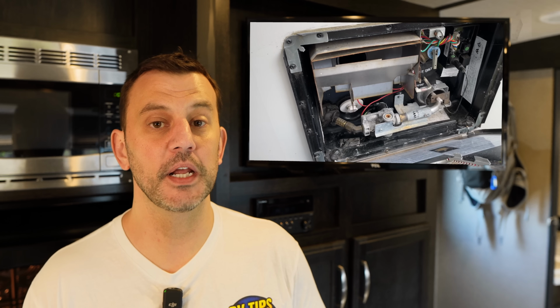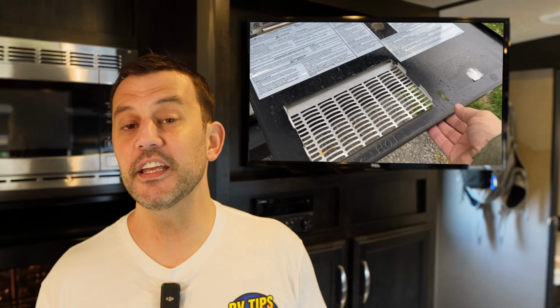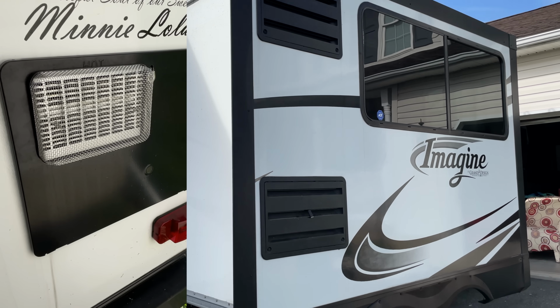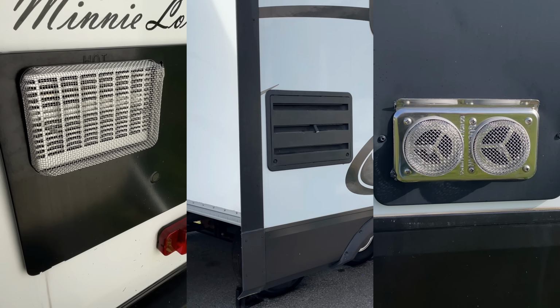There's a few areas on the outside of your RV that have open exposure for ventilation or draining purposes, which means it's an easy area for insects or small animals like mice to hide. These areas are behind the fridge, at the water heater, and at the furnace intake and exhaust. And that can lead to a lot of problems in a gas furnace.